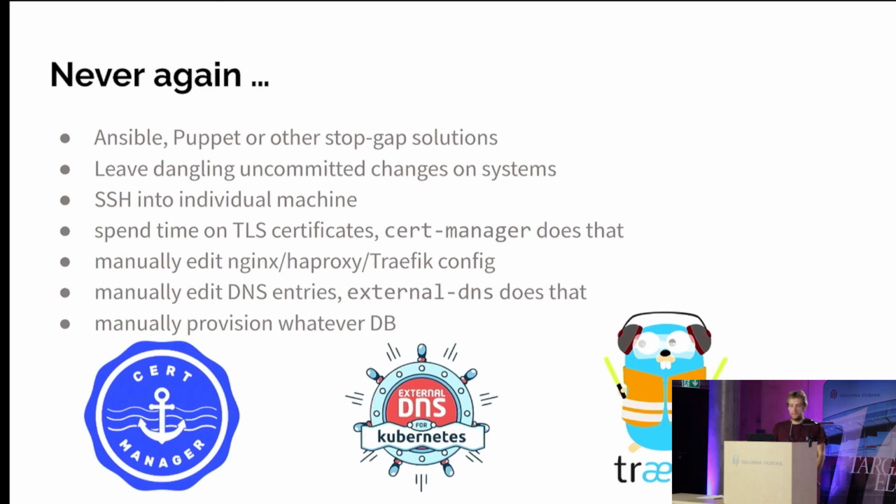And yeah, at least from the DevOps side, I have never, again, manually edited Nginx configuration. I have never edited DNS entries, manually provisioned a database, or had a TLS certificate expire. And also with Kubernetes, I'm not doing SSH to a machine anymore. And there are no dangling uncommitted changes left on the machine, so it has at least drastically simplified my life.